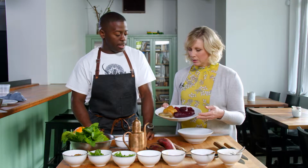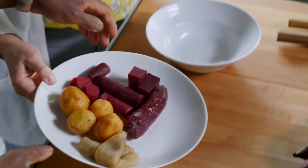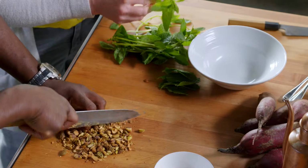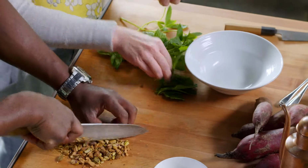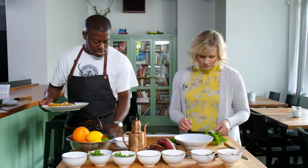And then we have fermented beets, just bringing a little bit of funk and acidity to the plate without true acid. And we're gonna start with a gremolata, so I'm gonna ask you to help me out. Okay. Eduardo has me pick some mint leaves while he chops pistachios. You need more? That looks like enough. Okay. Are you getting tired already? No.